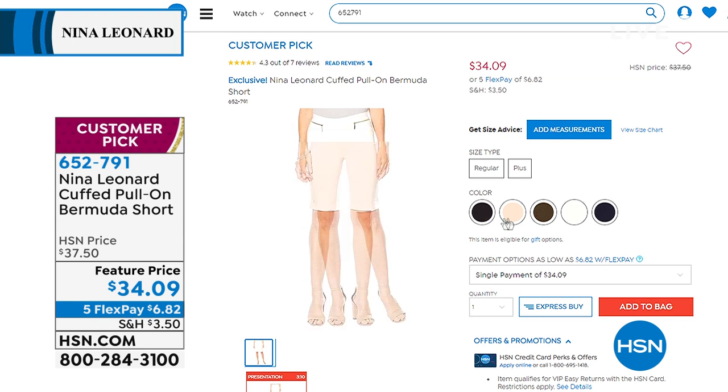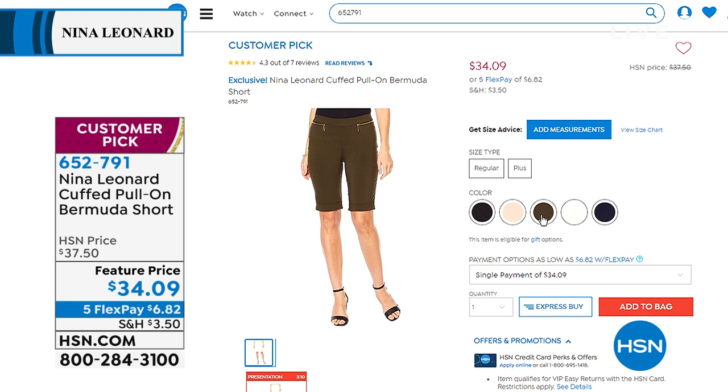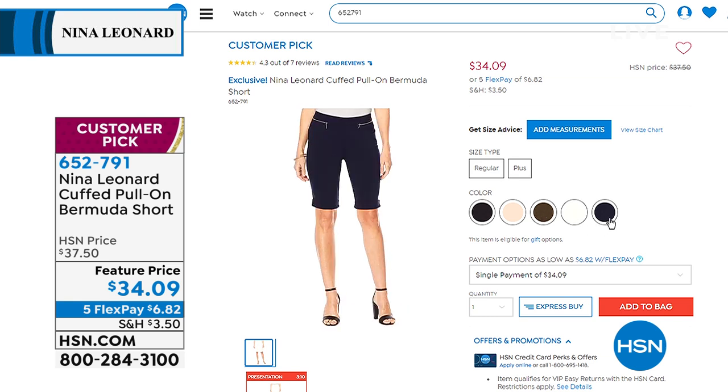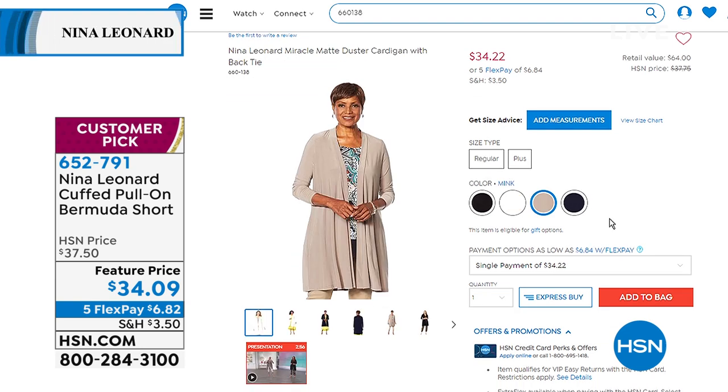So there's your black. Then we have the blush, which is beautiful. The dark olive is amazing. Then we have ivory and, of course, the navy blue. Regular and plus sizes. We've got the flex pay. Please remember, we're down to about 10 minutes to go on the shipping offer. If you spend $50 or more on any Nina Leonard items today, right now, you're going to get free shipping across the board. So you've got to get it in.